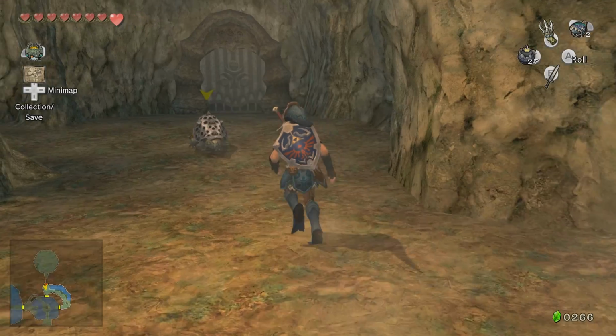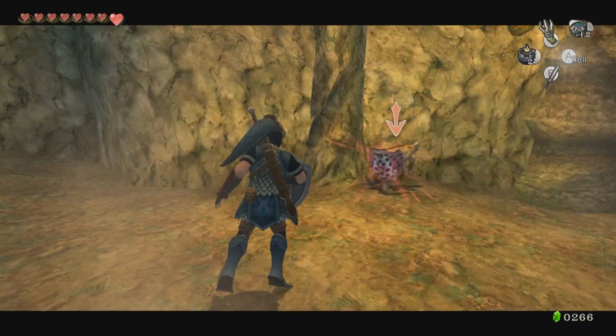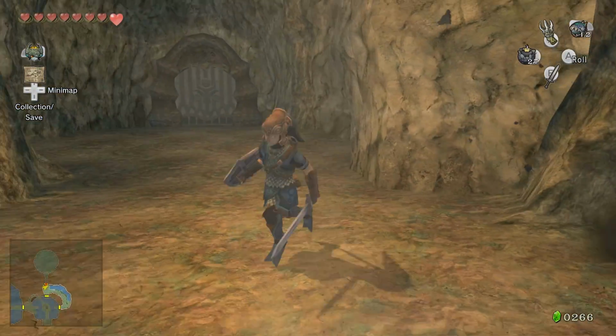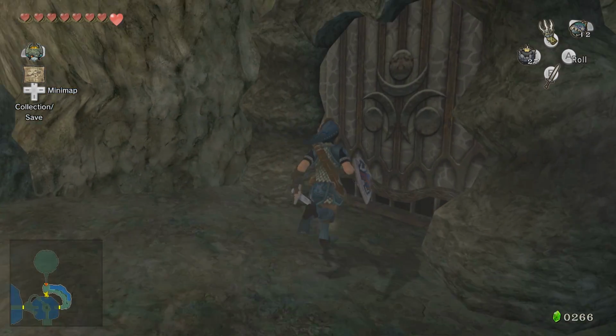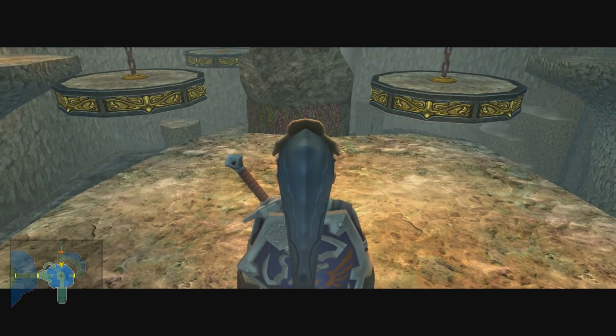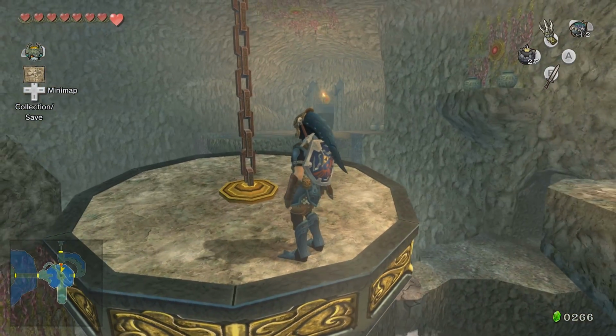Also now, we've got the Helmasaurs to deal with, but we can use our new Clawshot and hit them with their own armor. There we go. So we just pull it right off of them, and they are defenseless. They're cute, but they're mean, and they're mad at us. So I don't blame Link for attacking.